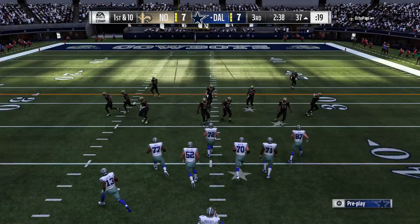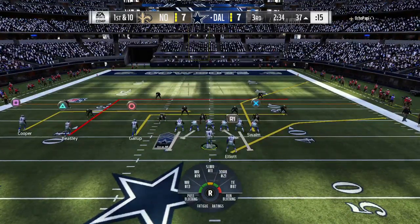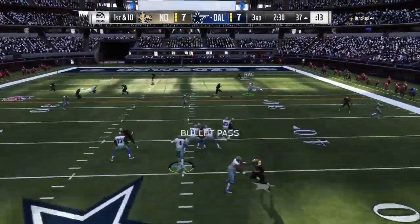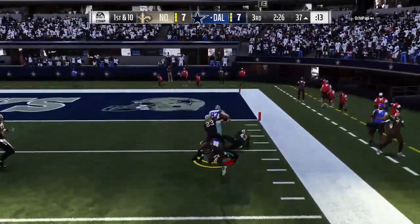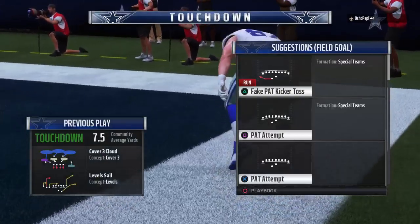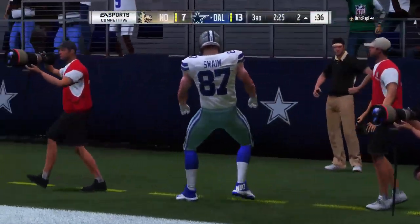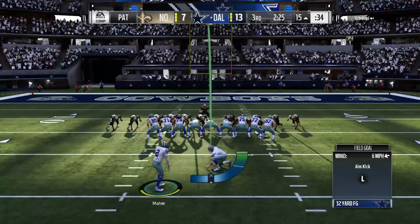Line of scrimmage, the 37 on first and 10. First down, Prescott. Oh, he's got a man wide open, complete. And he is into the end zone for a Cowboy touchdown. Jeff Swaim, 37 yards. And the Cowboys are in for six.